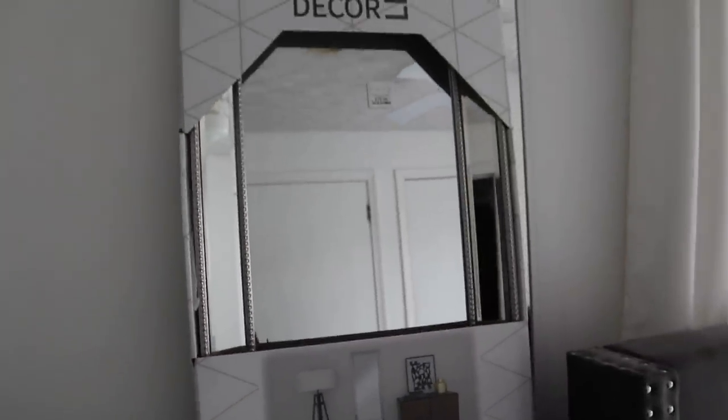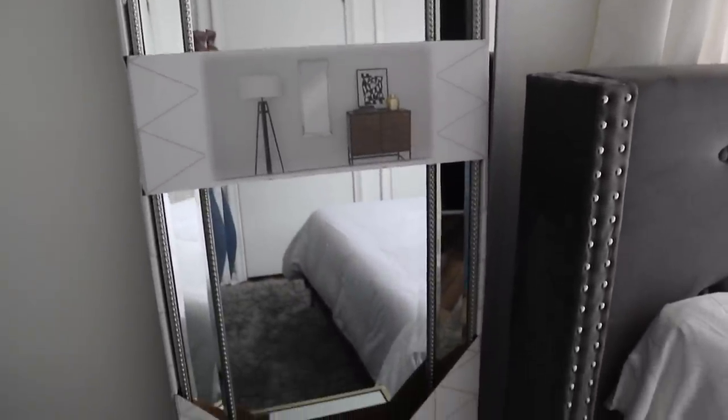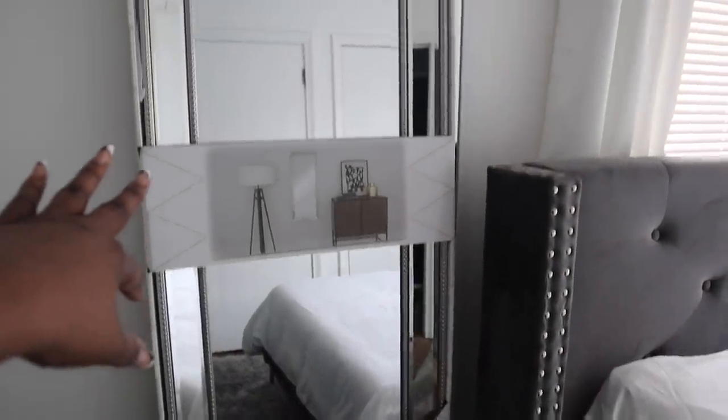So cute. Now, I do like the detailing on this mirror. Like I said before, it has these silver beaded little things on there, and it just looks a lot more luxury. And I just love the look of it, because it kind of reminds me of my other one, except that one doesn't have the beads and this one does. But to me, this just adds a little bit more of a custom look with the beads on there, and it just matches perfect with the gray headboard.